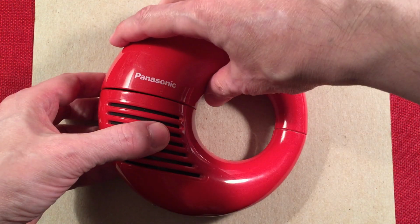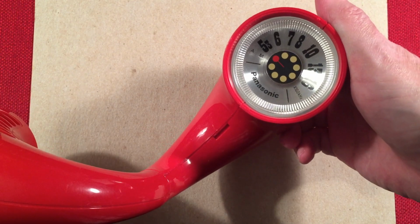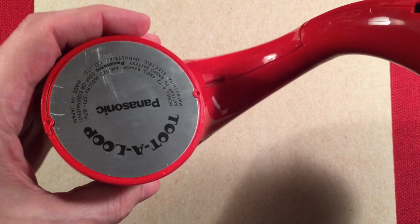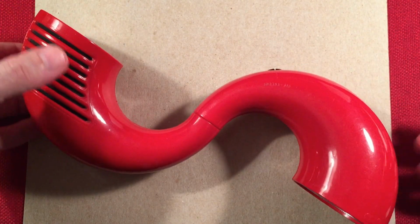So when you open this up, it has directions here, like little arrows. So you just kind of oppose each other. Look at that. There it is. The dial is built in. We got the speaker, got a label. We'll go over it in a second, but let's show you the dimensions. So total length here opened.